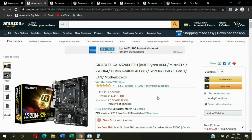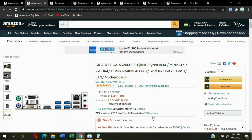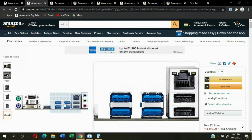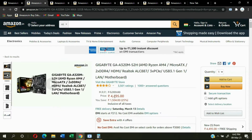You can see the motherboard looks like this, not that big. These are the ports. It comes with an HDMI port, and there are so many ports here. It comes with USB 3.0 and 2.0, and it costs 4495. If you try it offline, I think it will come to around 3500. If the rate is higher offline, just buy it online. Compare the rates offline and online.